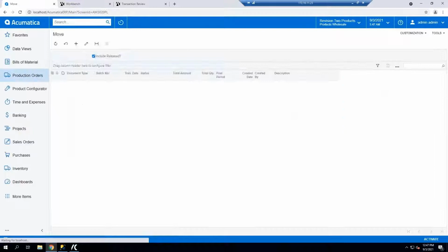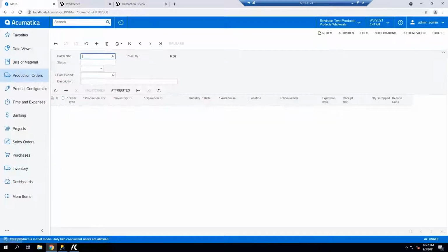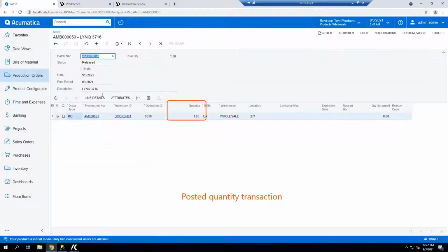There we can see the labor time. Let's look at scrap. Again, let's filter, let's drill in. And there you can see the scrap transaction. There's the quantity transaction.